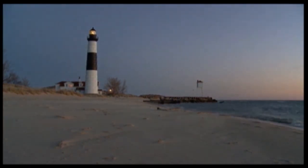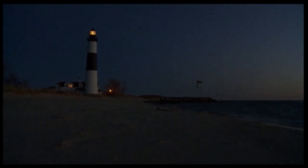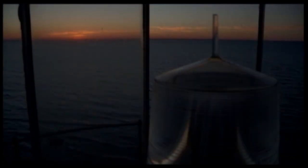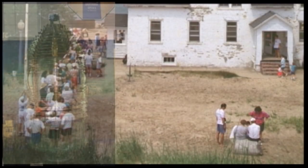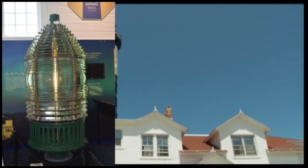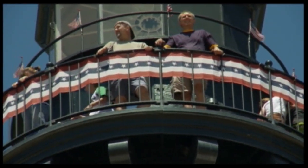Today, the original Third Order Fresnel lens, removed from the tower in 1987, is displayed at the Port of Ludington Maritime Museum. Joining it is the original Fourth Order lens from the Ludington North Breakwater Lighthouse. We warmly welcome you to Big Sable Point Lighthouse and encourage you to visit the museum and view the lenses.